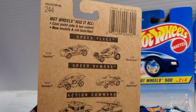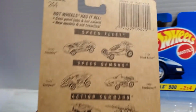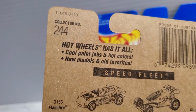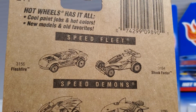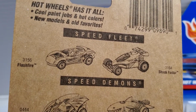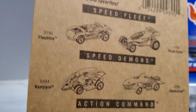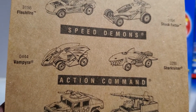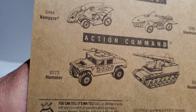This is an older package, which you can see on the back. It's just like a paper bag where it's not bleached. It's just a kind of brown color. But very cool. Hot Wheels has it all. Cool paint jobs and hot colors, new models and old favorites. Well, of course, Speed Fleet, that was the series I had, and those were fantasy vehicles. Kind of an off-road buggy. Shock factor. Anyways, then Speed Demons, oh, those were definitely fantasy vehicles. And then of course they had some realistic vehicles, the Hummer.